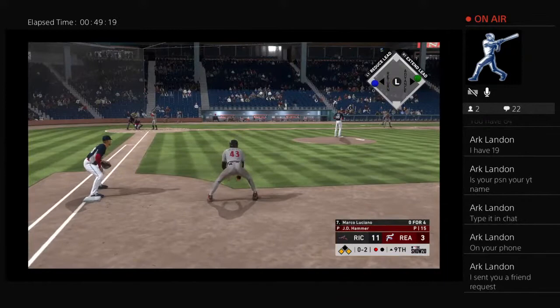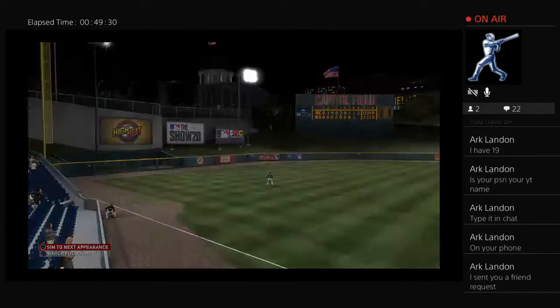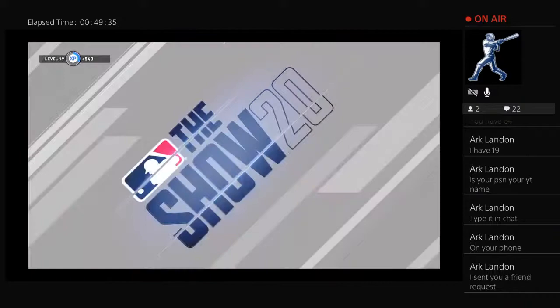He gets his fourth knock of the game, mixed in with a round tripper. Not a bad day. Yeah, you have five, maybe a handful of games that you can throw out four knocks throughout the course of the year. And the throw to first is there. The inning is over. 11-3, the final score in this contest. Richmond took the lead in the second inning and rode that until the very end.